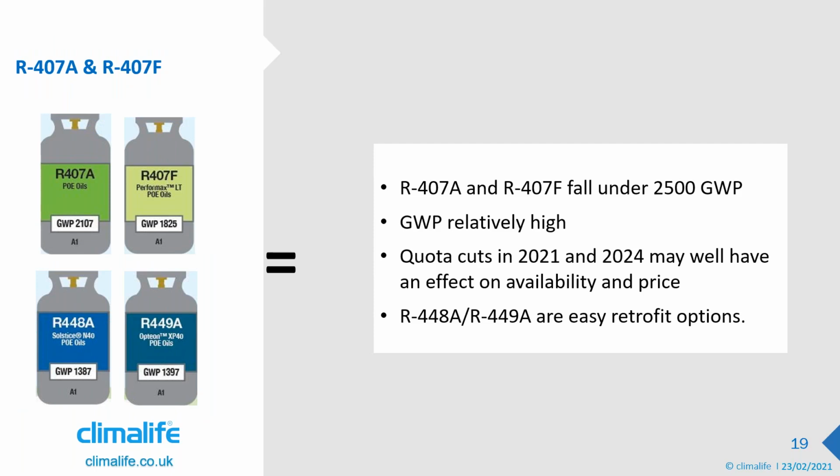These products are also well suited to replace 407A and 407F. R407A and 407F have been widely used, mainly in new equipment, but also as an alternative to R404A, and also as an R404A retrofit. The GWP values of 2,107 and 1,825 respectively mean they are not banned under F-gas. With products such as 448A and 449A available with much lower GWP, it does mean they may come under pressure in terms of price and availability as the quota reductions really start to bite.